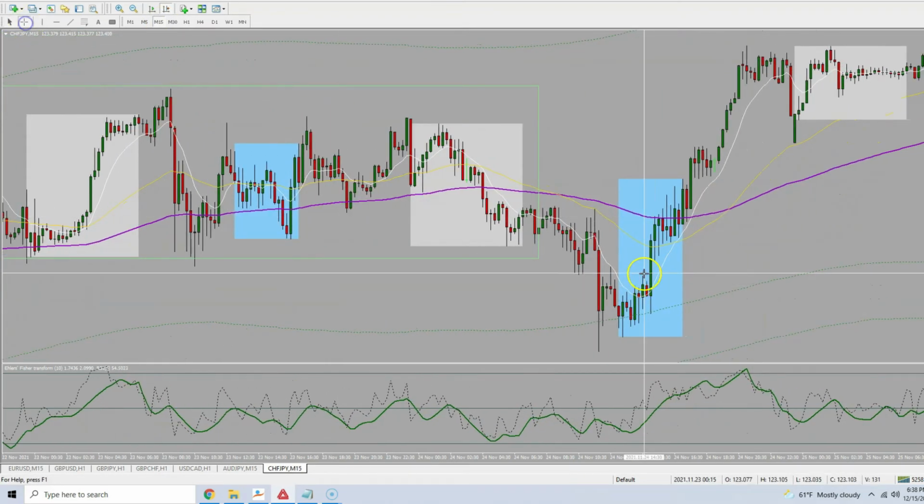I'm just trying to see something real quick. Yep. So by the time you would have gotten in, because this is where it came back and grabbed the 50 level. Was that at an appropriate time? Yep, 3:30 in the morning, my time. So you could have got in right here. You would have caught 35 pips, and then it would have came back and jacked you up.